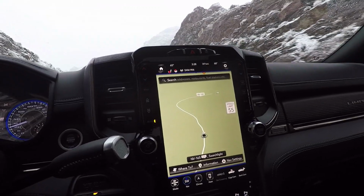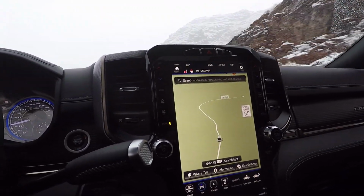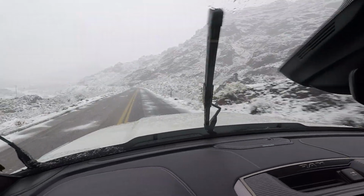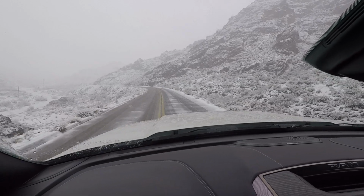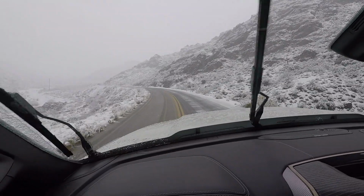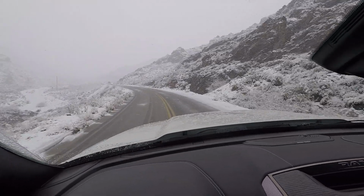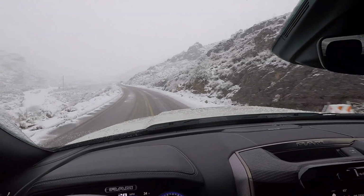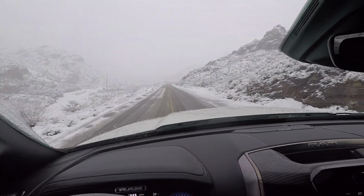With just the navigation alone, I'm using the nav to get back to the hotel because it's obviously snowing like heck right now. So we have to be very cautious driving home, because we're in like an $80,000 pickup truck. So just enjoying the ride, enjoying the turbo diesel, and just overall, what a great experience.